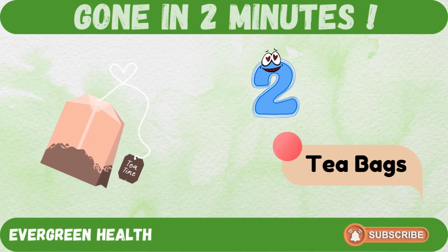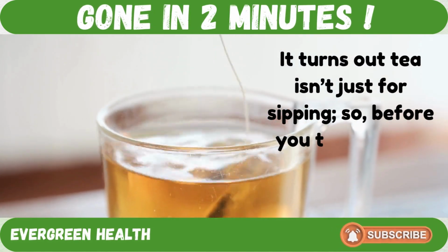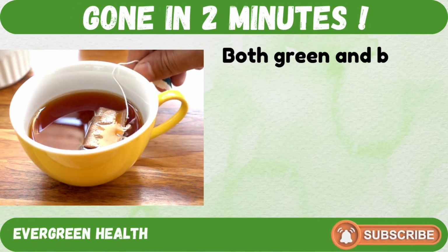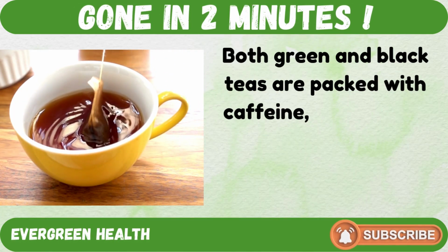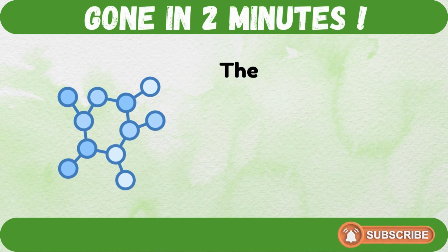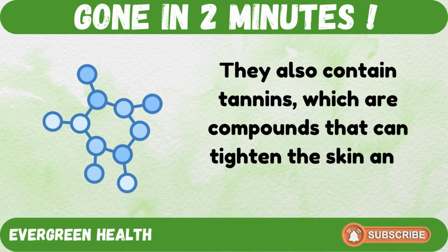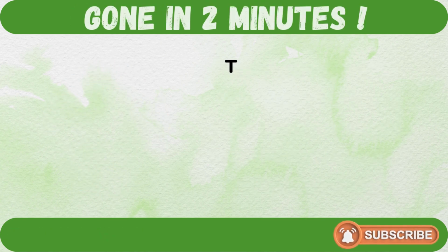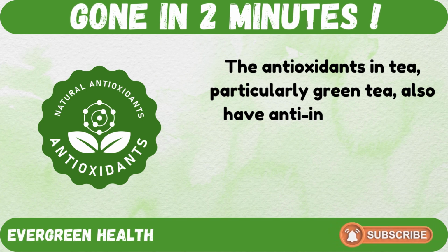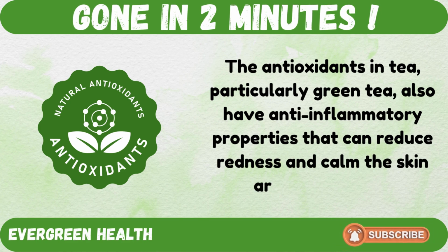Number 2, tea bags. It turns out tea isn't just for sipping, so before you throw away your used tea bags, hear us out. Both green and black teas are packed with caffeine, which helps constrict blood vessels and reduce swelling. They also contain tannins, which are compounds that can tighten the skin and reduce swelling. The antioxidants in tea, particularly green tea, also have anti-inflammatory properties that can reduce redness and calm the skin around the eyes.